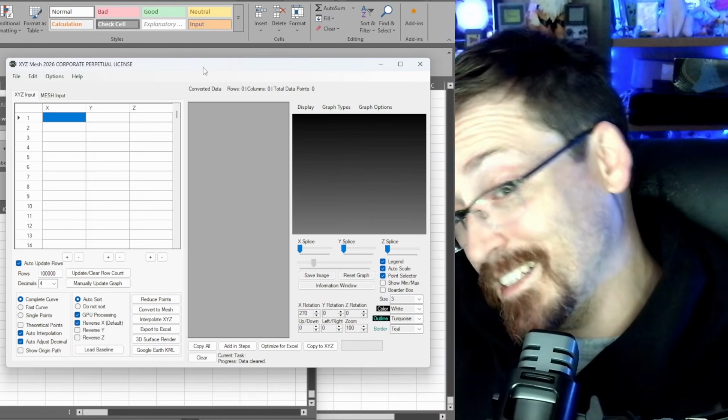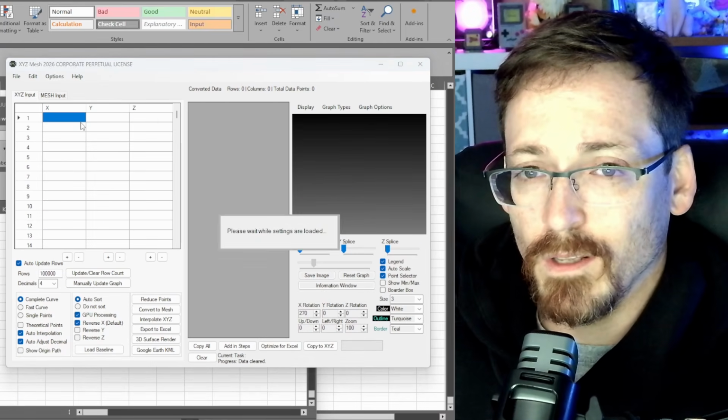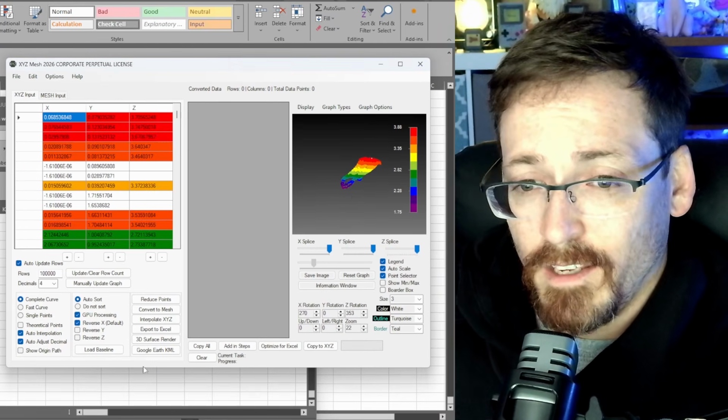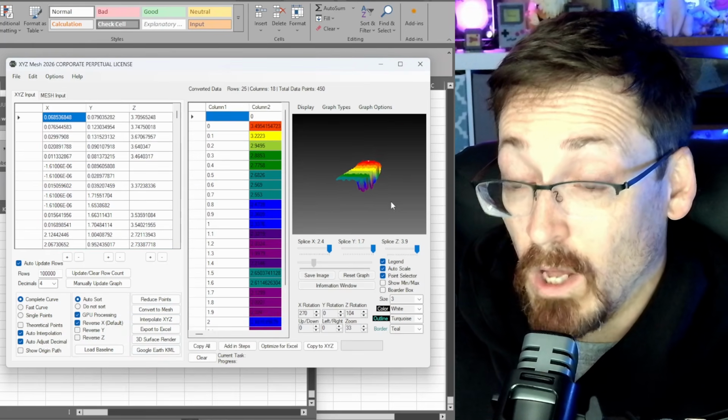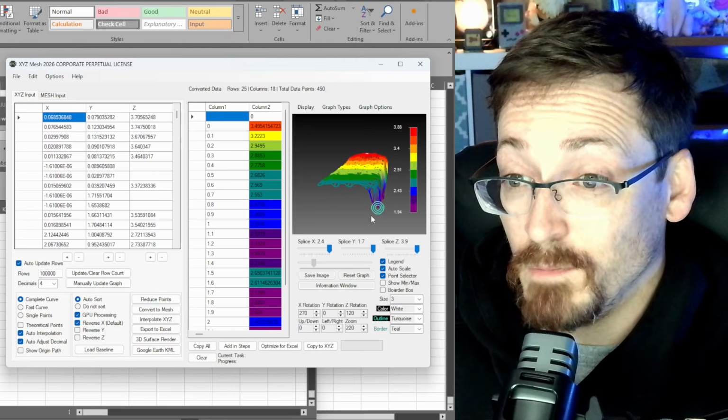Now, if I take that exact same code and put it into the latest version and convert it over to a mesh, you're going to see that it does it a lot better, a lot smoother, and you don't have those dips in it anymore.